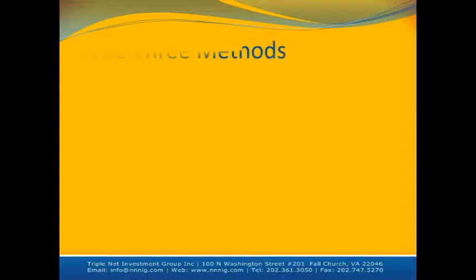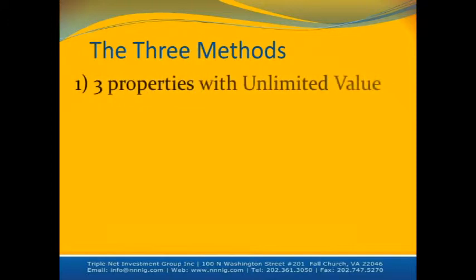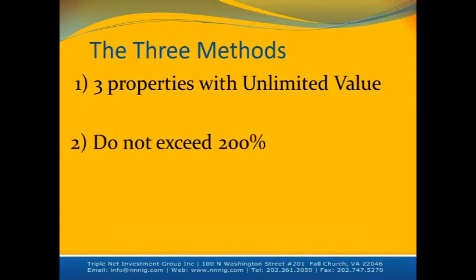The first method is to identify 3 properties of unlimited value. It's the most common method. Second, identify an unlimited number of properties whose aggregate fair market value does not exceed 200% of the value of the property sold in the exchange.